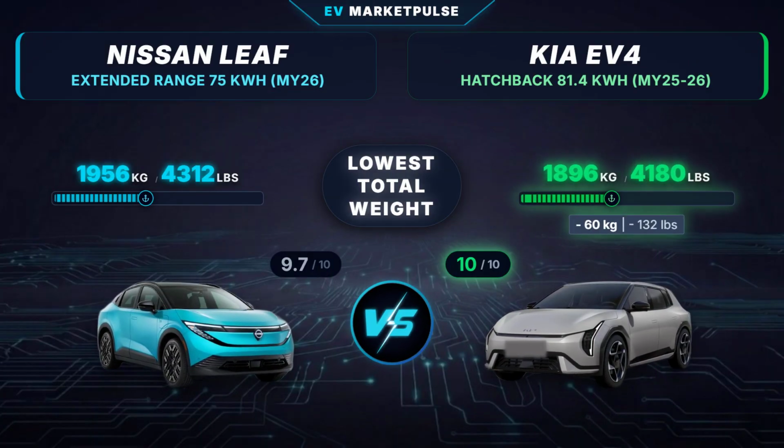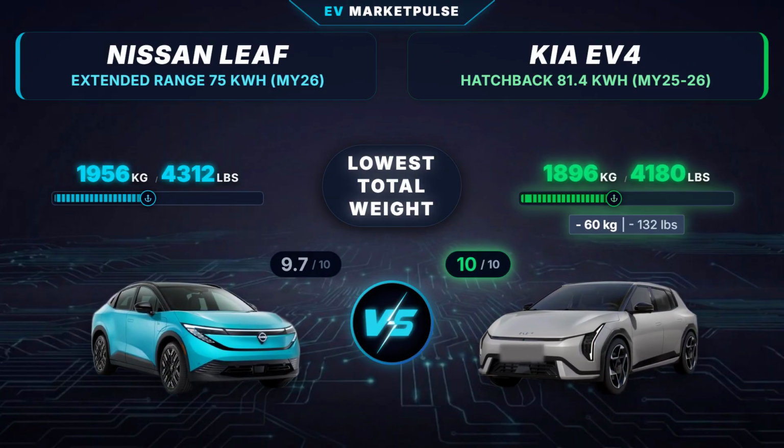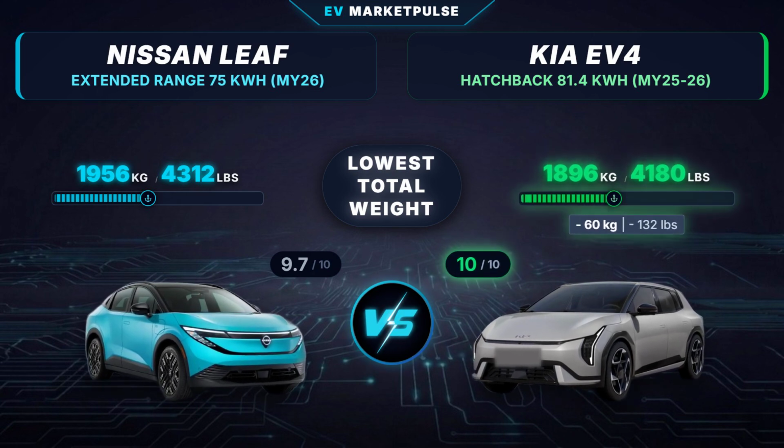Carrying fewer cells helps keep the EV4 lighter on the scales, coming in comfortably under the 2-ton mark, while the Nissan carries a bit more bulk.